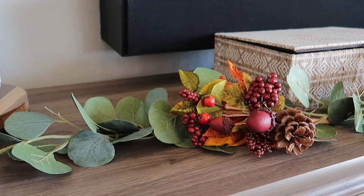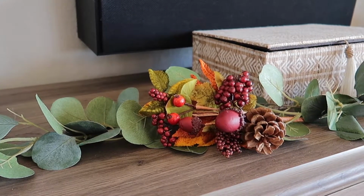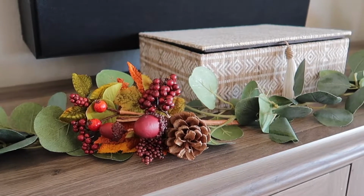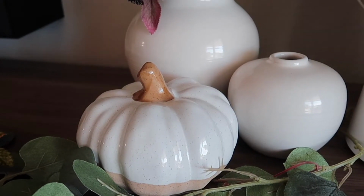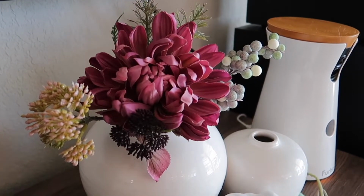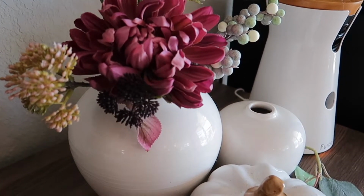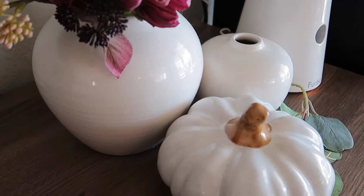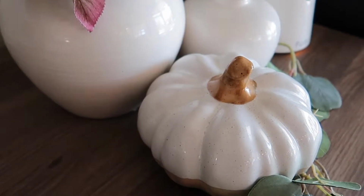So here in the living room on the TV stand, I added in these fall picks to the eucalyptus garland that I already had here. If you remember in my early fall decorating video, I did not add pops of orange or red. I went more with the burgundies and coral pinks. So now that it's starting to feel fall-like outside, I don't mind adding in the fall colors.